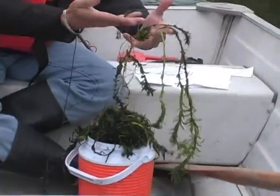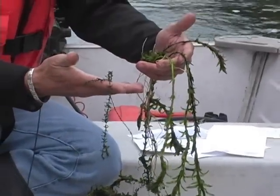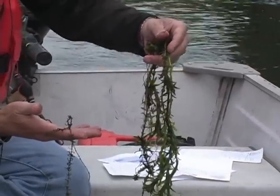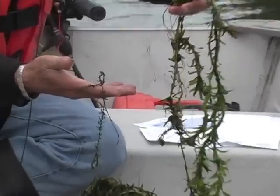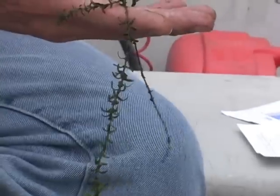This is the native Elodea. This is a good plant. It's good habitat in Thurston County in our rivers for our habitat and our fish. This is Brazilian Elodea, the invasive, which is much, much larger and much more invasive and takes over the entire water column if we let it escape and grow out of control.